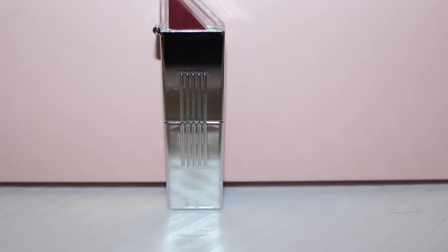Anyone who's an architect can appreciate this. And let me see how this opens. I'm going to be gentle because the lipstick is already sticking out. Gently push it so you don't mess up the lipstick. Oh my god, how do you twist this? Do you push it? How does it work? Oh, you can actually twist it and it clicks.